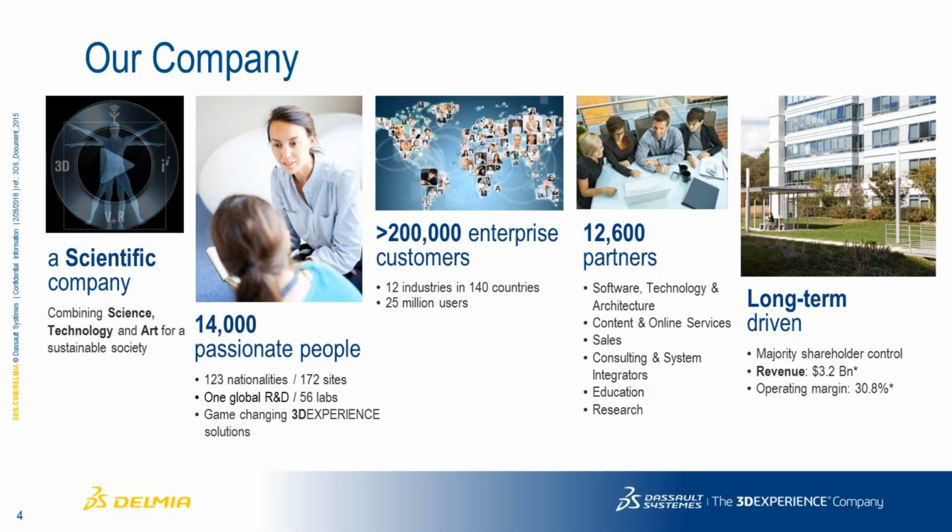So with that, just real quickly, I'll give you a little background on Dassault Systèmes, our company. We're a scientific company. We started in the design space, specifically looking at taking technology and leveraging it in the context of efficient ways to market. So really combining science, technology, and art in a sustainable fashion. It's not just about operations, but really enabling companies to be more creative and more innovative. We're about 14,000 people worldwide.